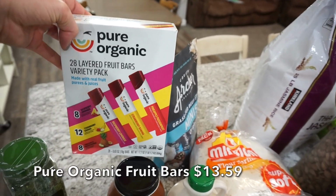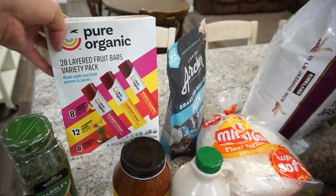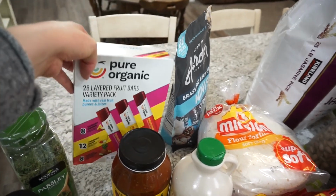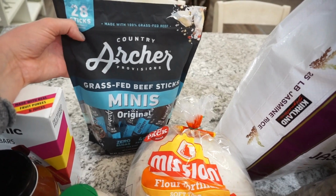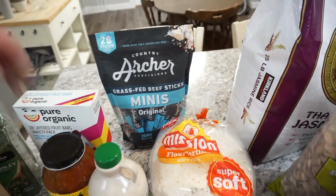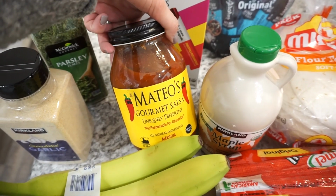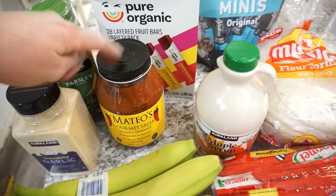Got some of these for the kids. These are the pure organic fruit bars, which have no added sugar. It's basically just fruit in here. So I'm thinking the kids will really like those. Another snack that I grabbed for myself that I thought would be really good are these little grass-fed mini beef sticks. Great for a quick protein snack. I also got this Mateo's salsa, which I've heard is really delicious. So I'm excited to try this. I've heard good things about it.